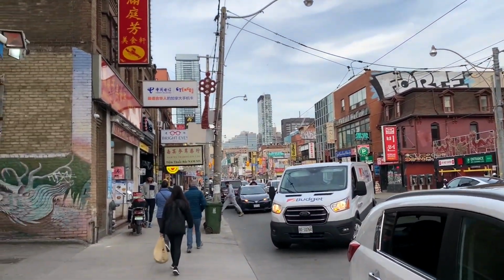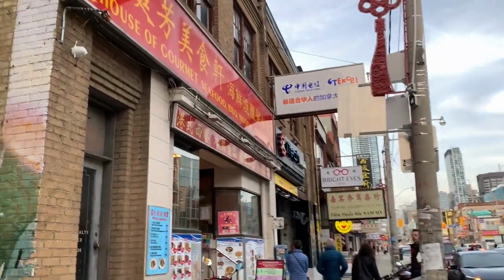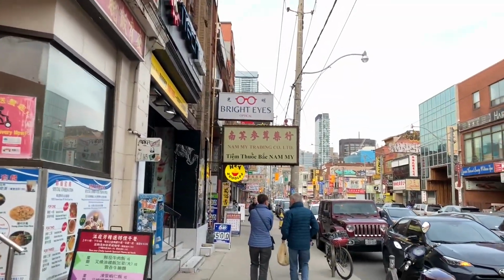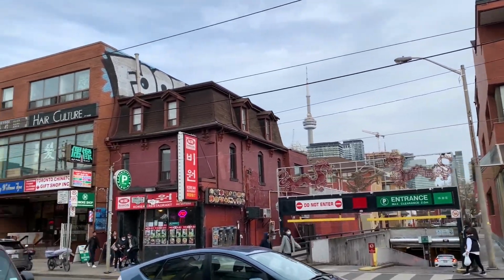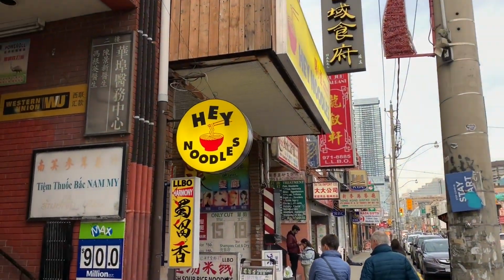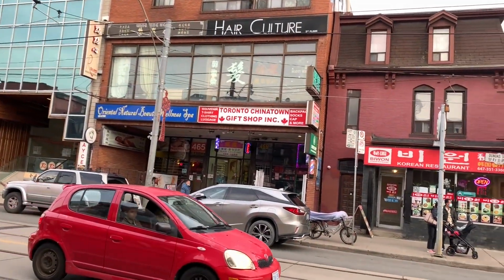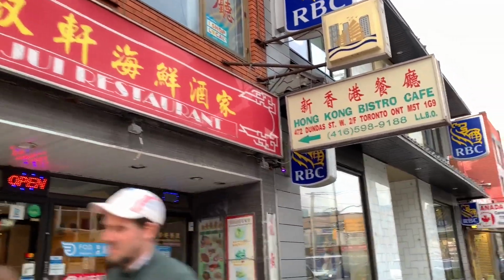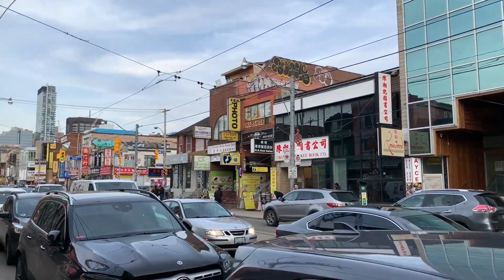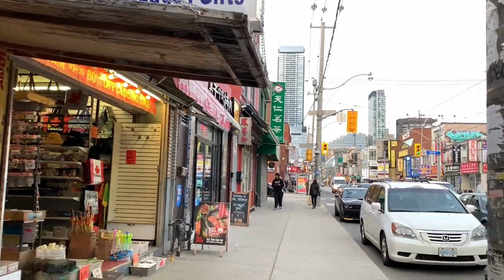So here we have several more restaurants and shops on the street. House of Gourmet Seafood Barbecue Noodles. Here you can see the CN Tower from here. Here you have a noodles shop down in the basement, having a grand opening discount. Here you have a gift shop, Toronto Chinatown gift shop. You have more restaurants, Hong Kong Bistro Cafe. Here you have another Canada Gifts, Canada souvenirs, t-shirts, caps, and bags and gifts.